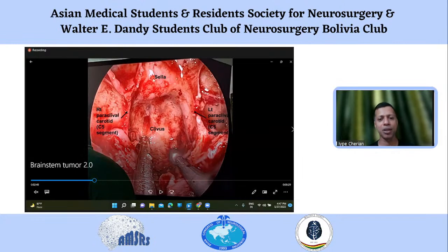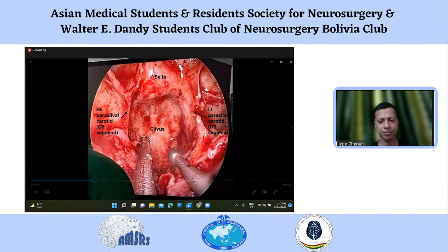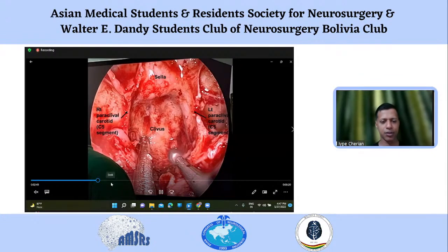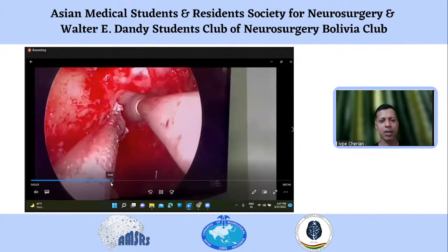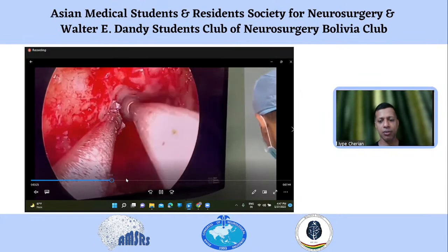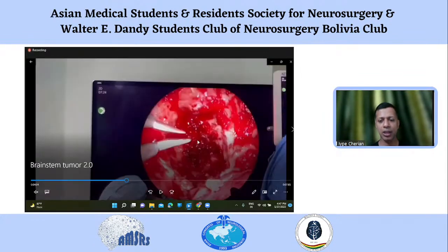So you can see the anatomy here. That's the sella, that's the paraclival, that's the clivus. This is an approach which has gone partial transmaxillary. The pterygoid root has been taken. So we're going ahead, drilling all that. And now you can see the clival dura being opened.